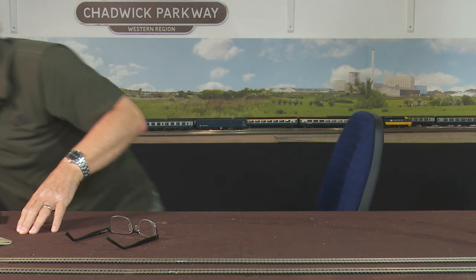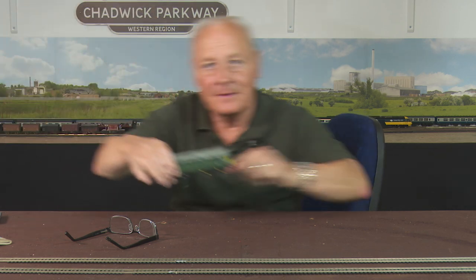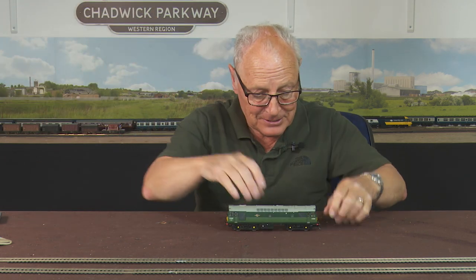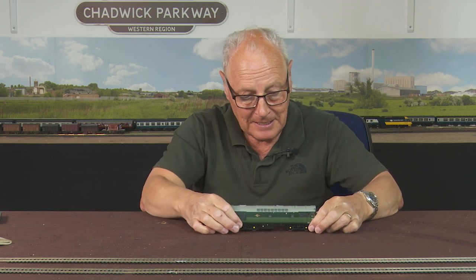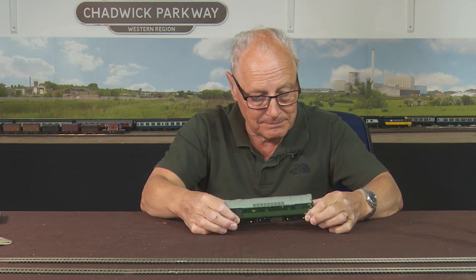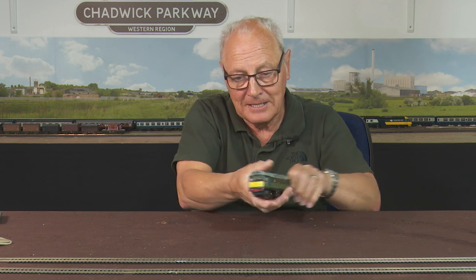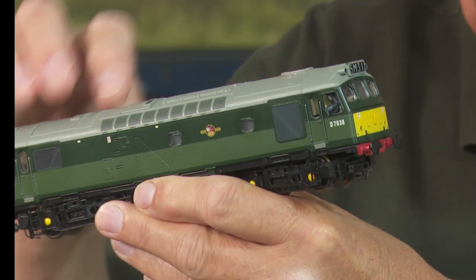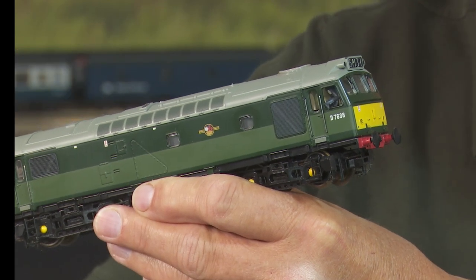So I went and bought this Class 25. And if you remember in my little book, it said that it needs a new speaker because it's a pretty rubbish sound. And as you can see here, the window and the driver's mate need to be sorted out. And so my journey began into model railway construction.